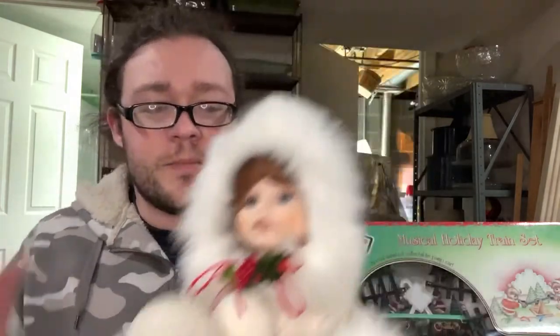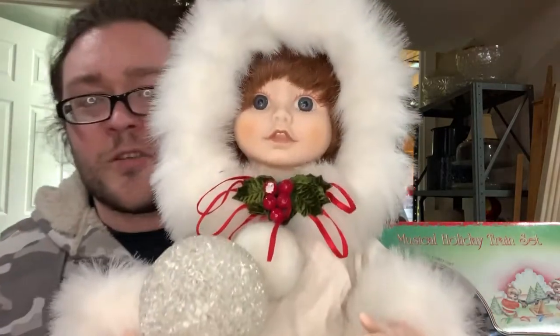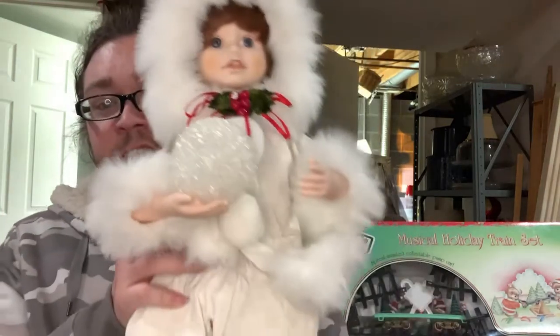I don't know if this is a girl or a boy. Because you take this hood down, and it's got super short hair all the way around, which makes me think it's a boy, but every time I see it, people refer to it as a she. So I'm not sure if it's a girl or a boy, but I'm just gonna go with girl because that's what I'm used to. Yes, $2. Yes, it is a very good deal.